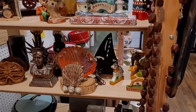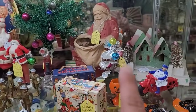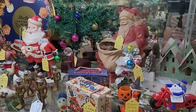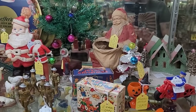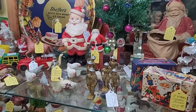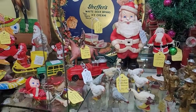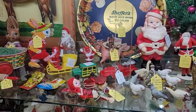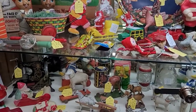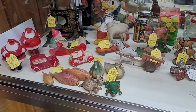Well, let's see what else we can find. Look at the mercury glass tree. It's $29, so that's definitely more than what I would want to spend. Now, it is 20% off everything we're seeing here right now. But even then, I'm just going to round and call it 23. I do think that there's money on it, but the old celluloid again, the celluloid animals.